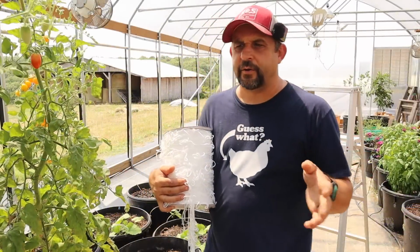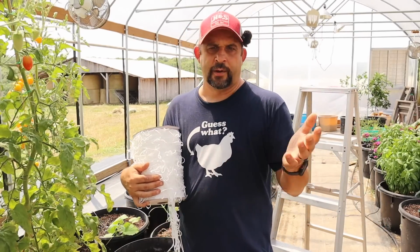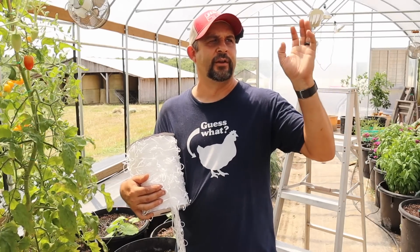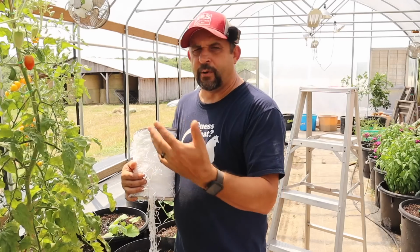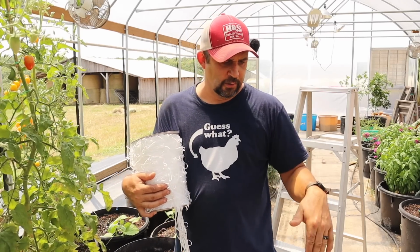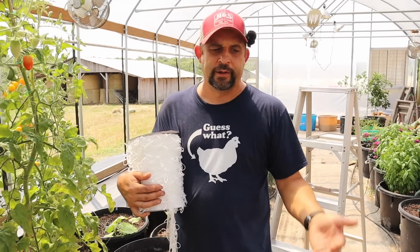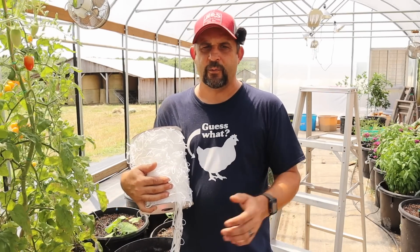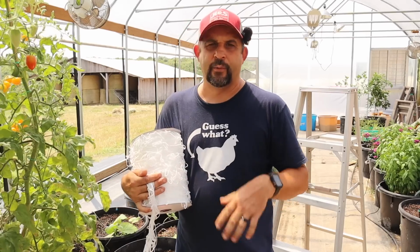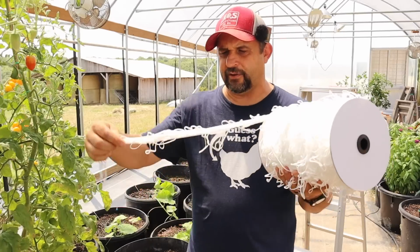So when we were considering what kind of trellises we wanted to use in the greenhouse, we thought about a lot of options. We thought about using some old fencing that we had. We thought about using cattle panels like we used out in the garden. But ultimately, we didn't want to have to put T-posts through the ground cover that we have in the greenhouse, because every time you put a hole in the ground cover, you start to get weeds in that spot. So we didn't really want to do that. So instead, we started to look for alternatives. I found online this material here.